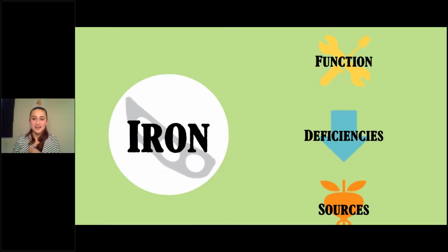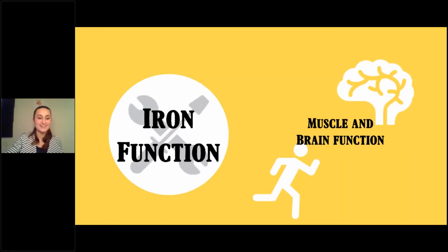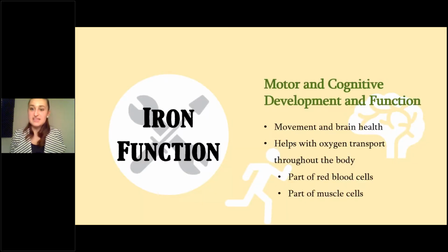Okay, our last one, iron. We're almost wrapping it up. So, what does iron do for our bodies? Well, iron is beneficial for both muscle and brain function. So, going more into depth, motor and cognitive function. What that means, motor simply means movement, and cognitive is like our brain. It's anything that is mental. So iron helps with our movement and our brain health, and it also helps with oxygen transport throughout our bodies. And so, more into depth, iron is a part of red blood cells, and it's also a part of muscle cells. So it keeps us strong, it keeps our muscles strong, and our brain functioning.